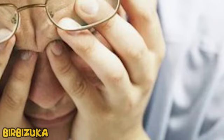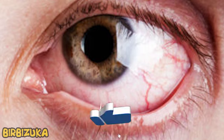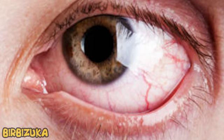New vessels begin to grow towards the hungry cells, which are very fragile and eventually bleed, filling the eyes with blood from the inside. In advanced stages, scars form on the retina, tighten it and eventually tear it off. Complete blindness occurs.